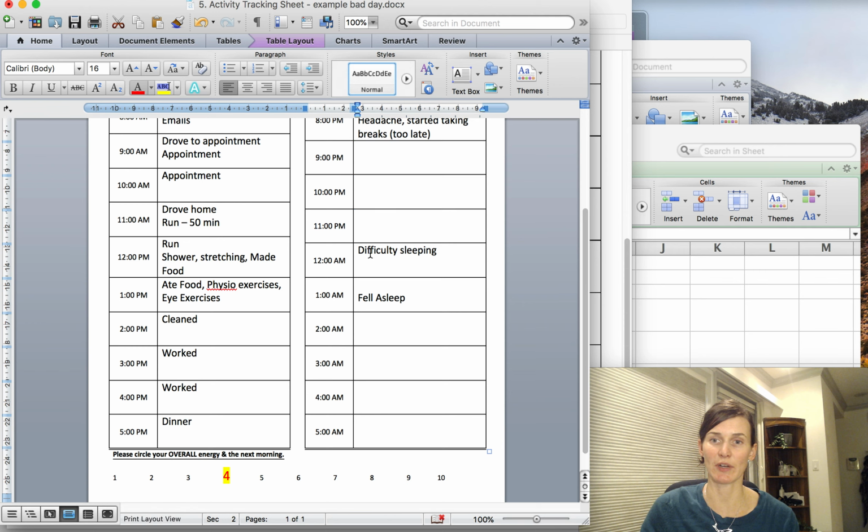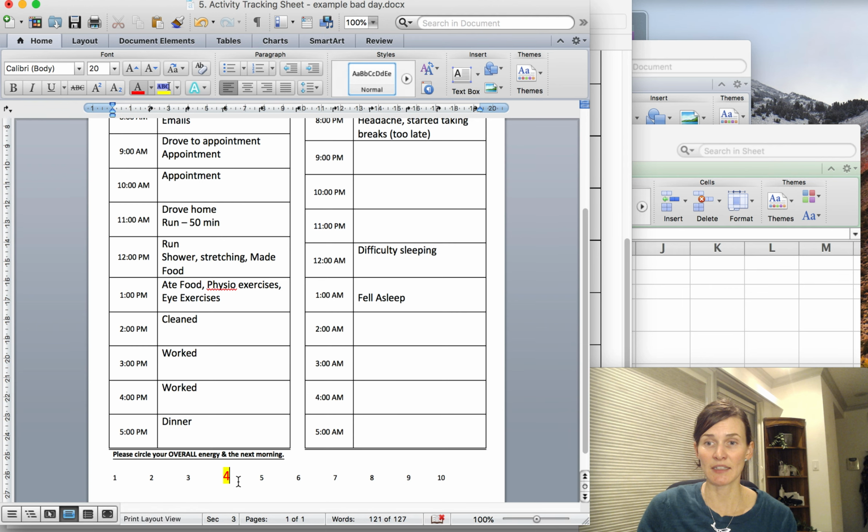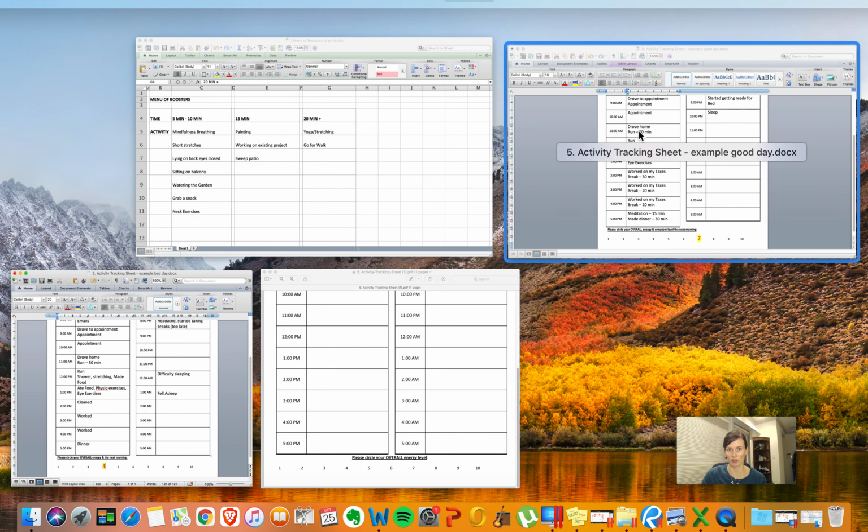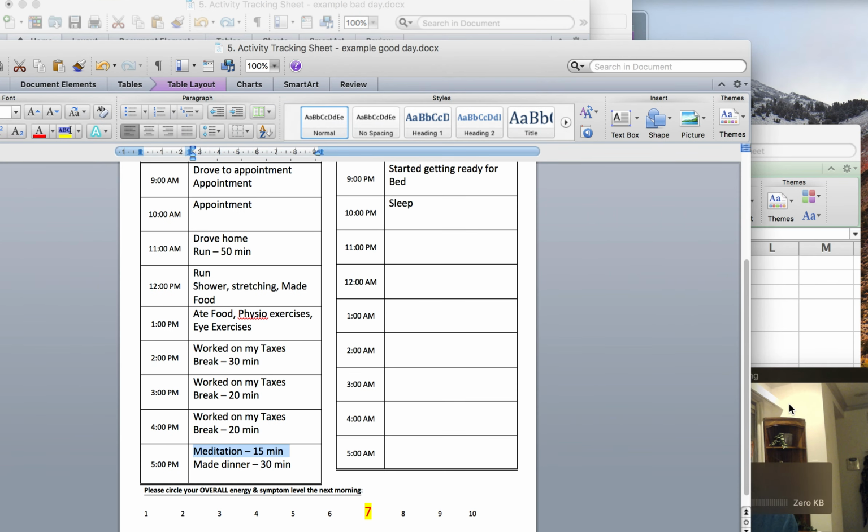I had difficulty sleeping that night, fell asleep at about 1 a.m. and the next morning I was pretty messed up. I was sitting at around a 4 energy level and I had pretty bad symptoms, and the next day was a crash day. All right, so in contrast to that, let's look and see what a good day looks like.